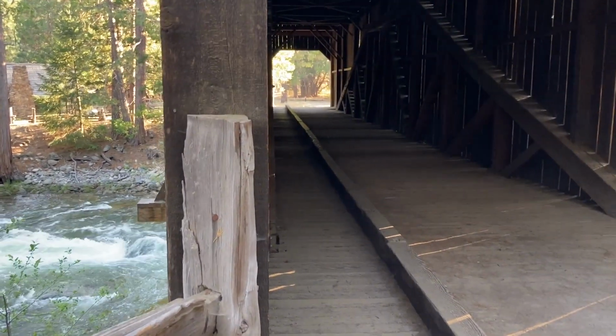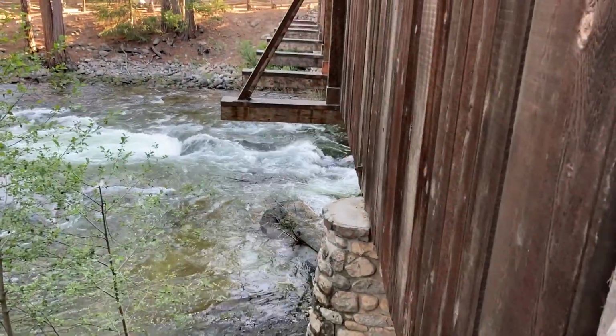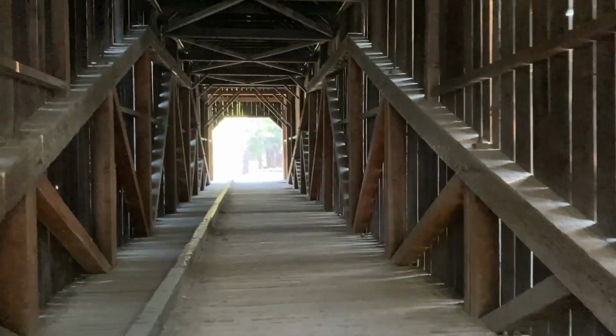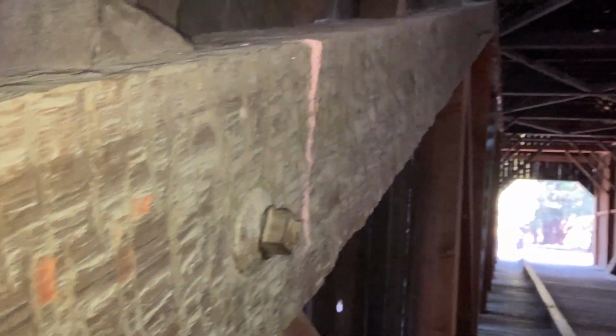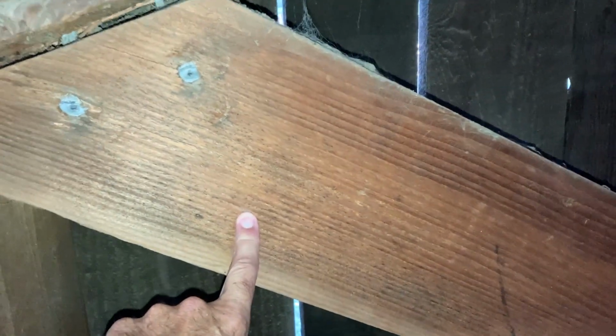This bridge is original, built in 1875. It was covered in 1878. Here's a look at one of the timbers. You can just see how they milled this with an axe or something. This looks new.